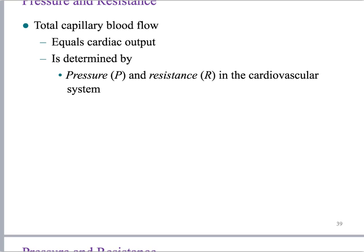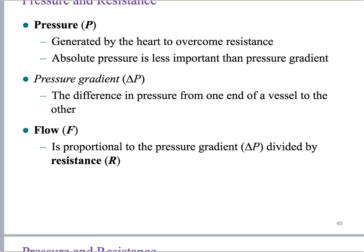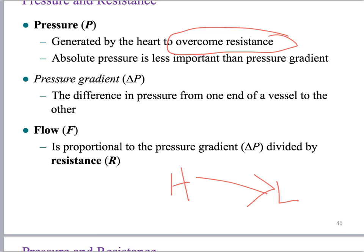Now, the total capillary blood flow is equal to the cardiac output. And you have two factors here, the pressure, and then you have the resistance to flow. So pressure is that generated by the heart, which is necessary to overcome the resistance to flow. So we need a gradient of pressure. So we need a place where there's high pressure and a place where there's low pressure in order to get the flow of blood. And that resistance to flow increases as those blood vessels get smaller.